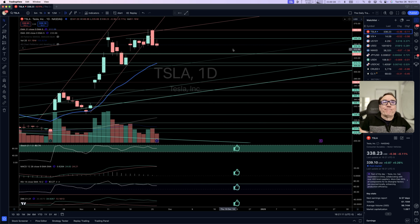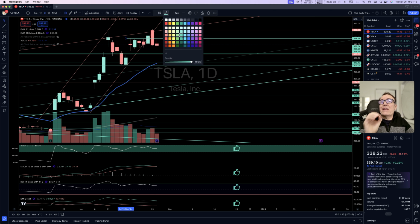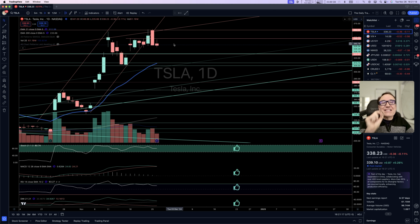So again, it cannot break 348.29. So 348.29, this should be red. This resistance is still valid. It ceased to be valid last Friday and yesterday, but apparently this was a fluke. So we had buyers that came in, but now the power is back in the hands of the sellers, and the buyers don't have to pay more than 348.29 to get a share.